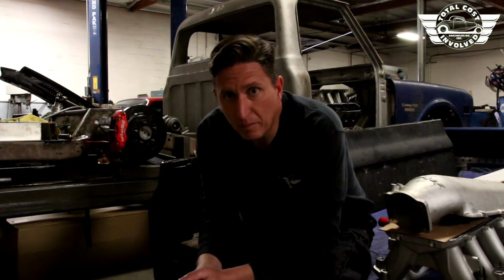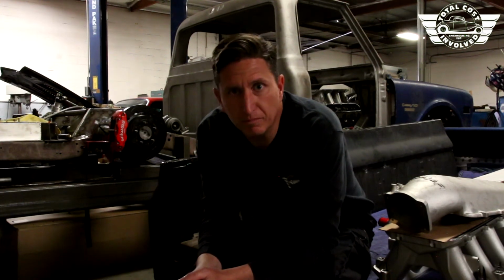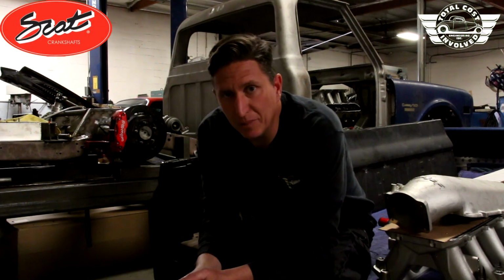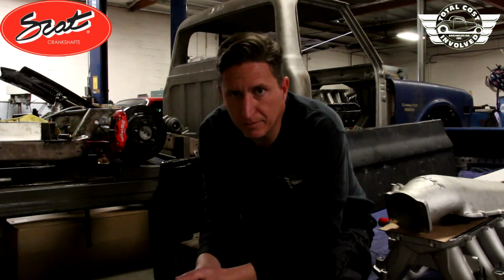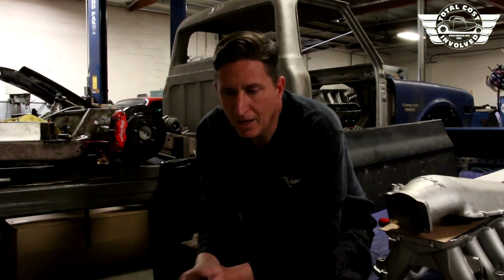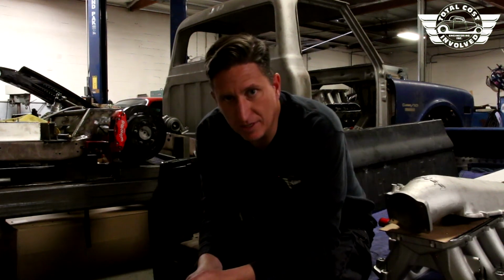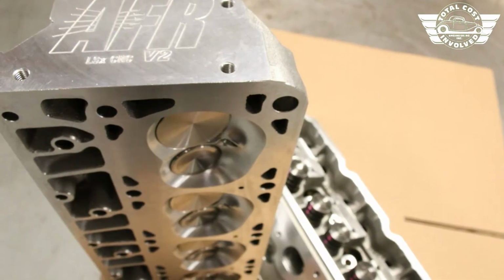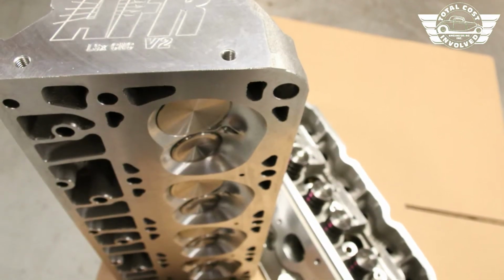We knew that the stock bottom end was not going to be cohesive with that kind of power, so we got a hold of SCAT. Got a full rotating assembly from them with diamond pistons. Up the cubic inches, of course, we went to 418. With that, the 317 factory heads were not going to be up to snuff, so AFR came to the rescue once again, so we're going to be running some of their new LS3-based Mongoose heads on it.